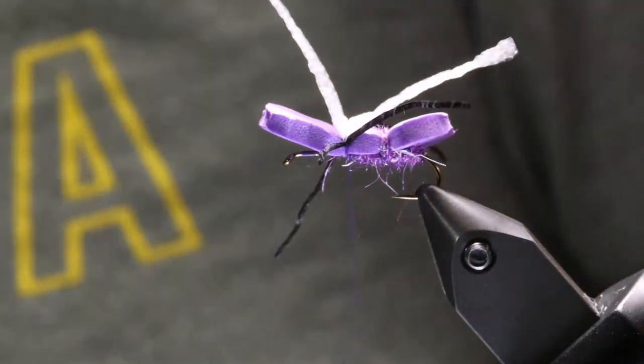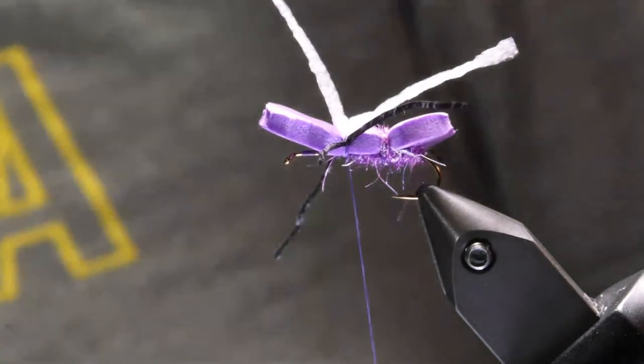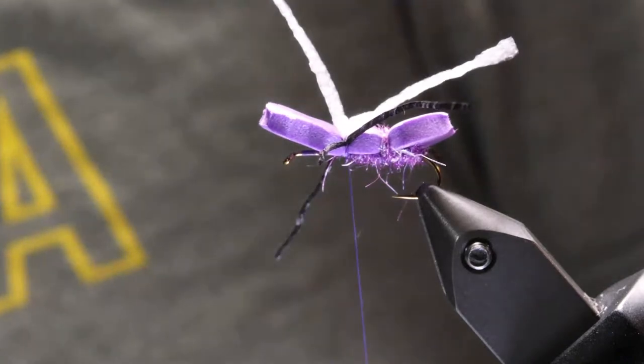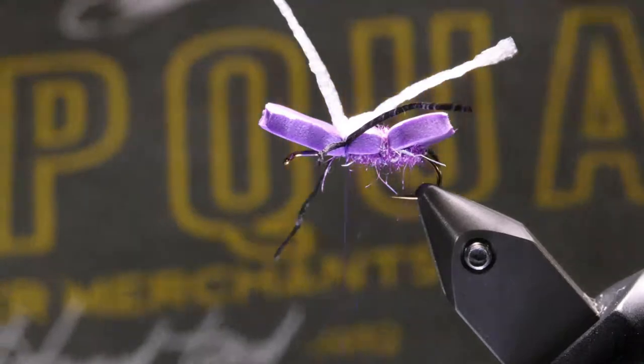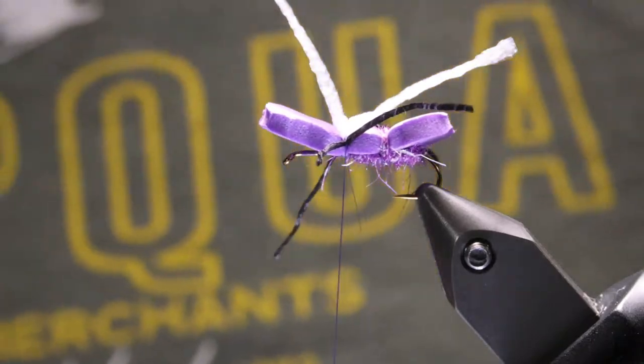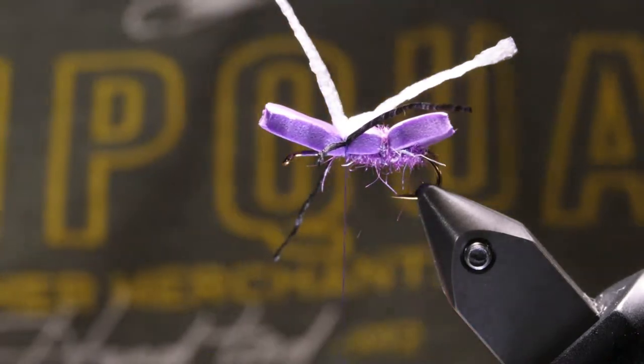You now dub into your thread and make sure you wrap the dubbing on each side. Okay. Cool. And go back to, now we're going to the front. Got it. It's a little bit easier when I just make it up as I go.